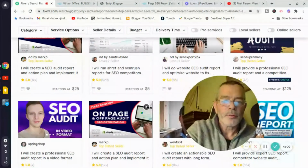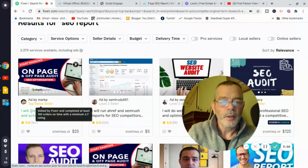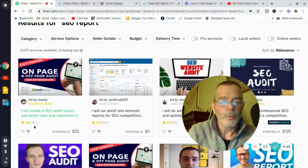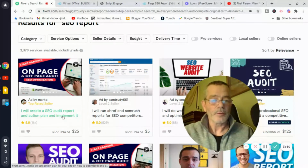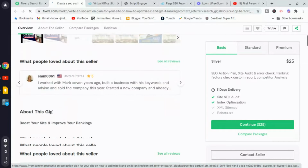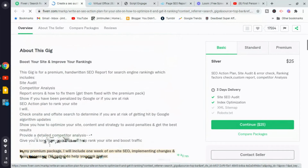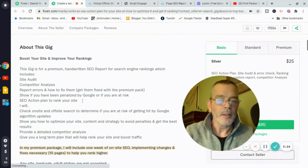This guy, the first one right over here, on page, off page audit. Okay, he's going to create an SEO audit report and an action plan to implement it. Okay, let's click on it just to see what it is. So he's going to create an SEO audit report and action plan and implement it. It reports errors and shows how to fix them. Show if you've been penalized by Google. See an action plan to rank your site.